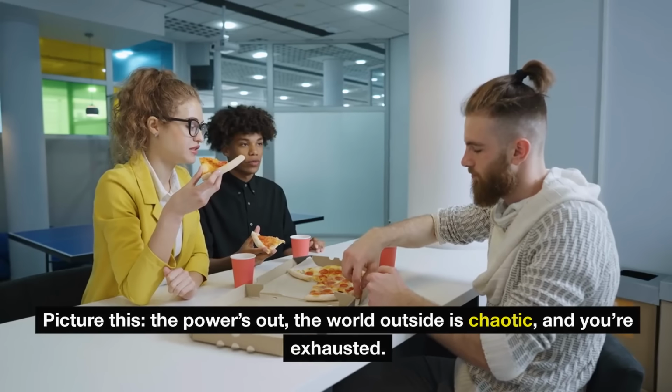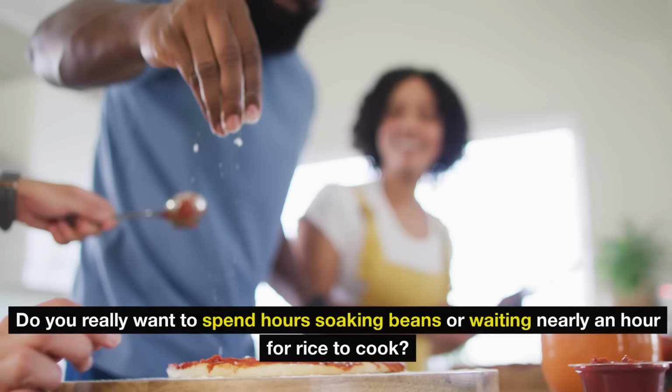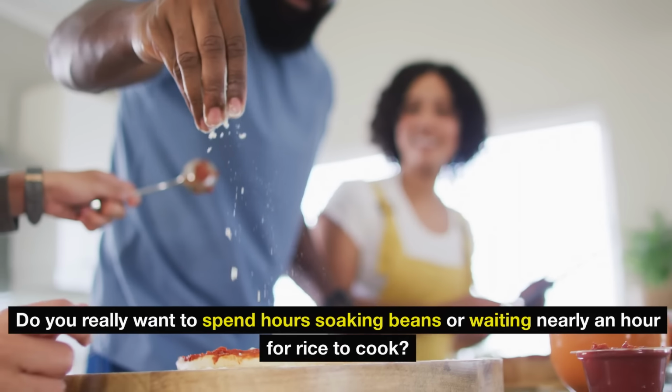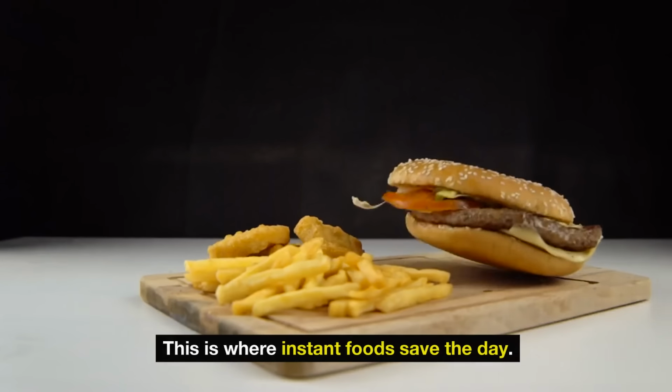Picture this. The power's out, the world outside is chaotic, and you're exhausted. Do you really want to spend hours soaking beans or waiting nearly an hour for rice to cook? Absolutely not. This is where instant foods save the day.